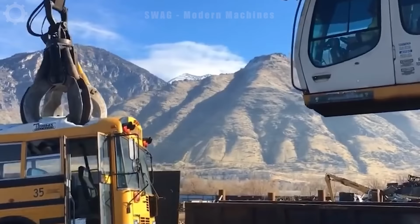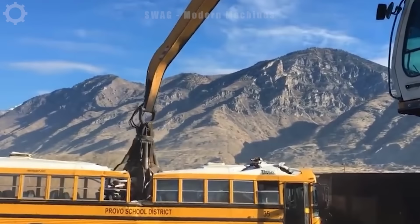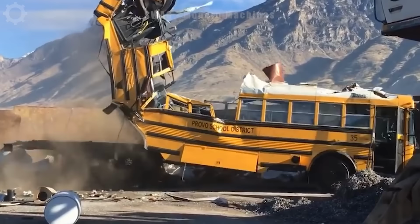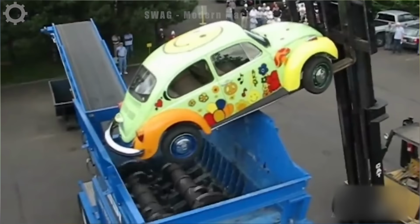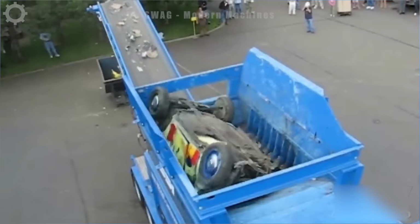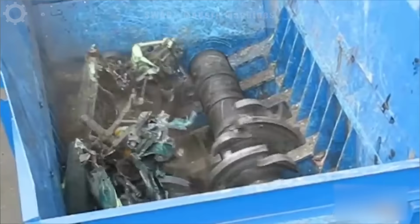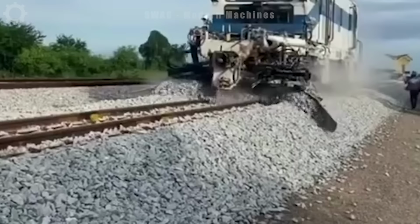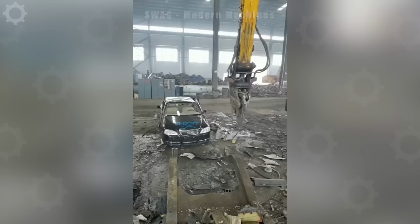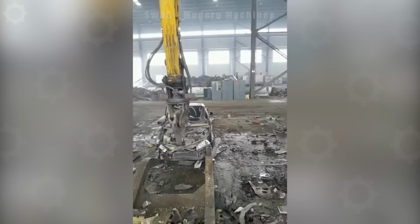This car is the childhood of so many people. They're recycled by the claws of this heavy machine. This is a faster way to recycle. Anything that falls in here will be crushed in seconds. It's worked steadily for 50 years. He's like an auto doctor, neatly removing each part of it.